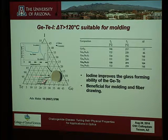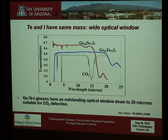So we investigated a range of compositions, and again, with only a few percent of iodine within the structure, we can now reach compositions that have delta T's above 120 degrees, and that's within the range of delta T that is useful to produce fibers, to mold lenses, and so on. Just for comparison, one of the motivations for that work was again the Darwin project, to capture the signal of CO2. I'm comparing two compositions, one with selenium, one with tellurium, and clearly with the telluride glass we can capture the CO2 signal at 15 micron. So again, to go explore exoplanets.